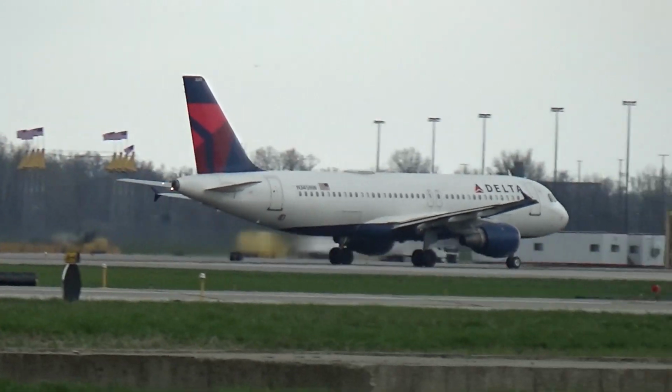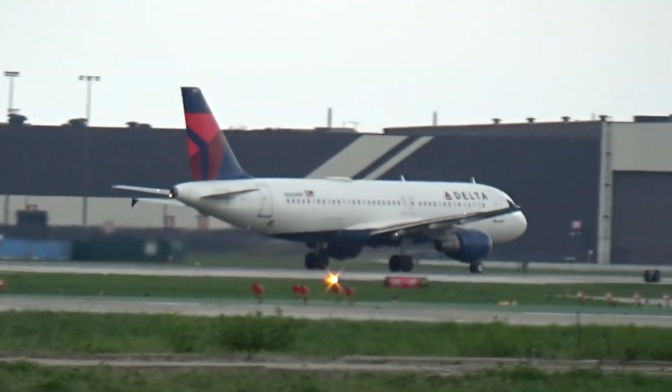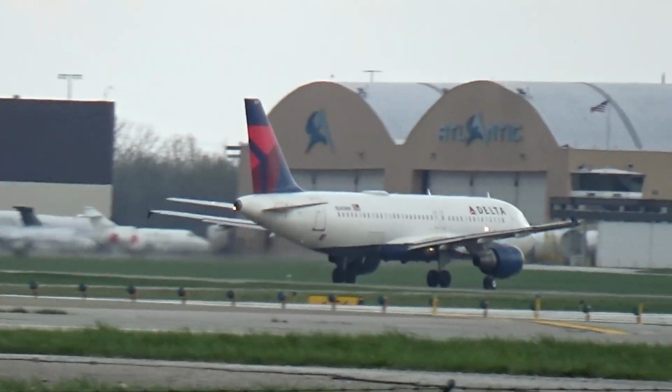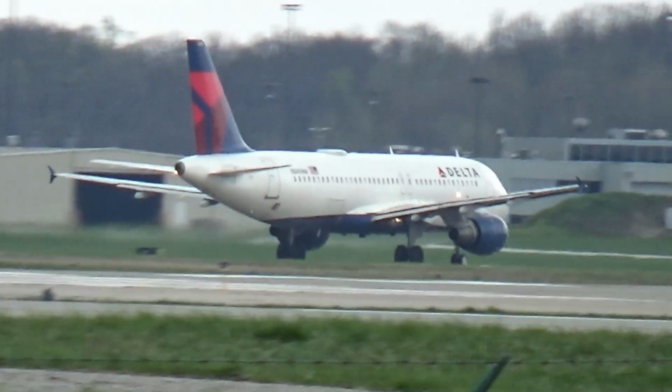Cleveland Tower, wind 27015, runway 24 right, clear to land, caution wake turbulence, Boeing 737, 3 mile final. 24 right, clear to land, caution wake.